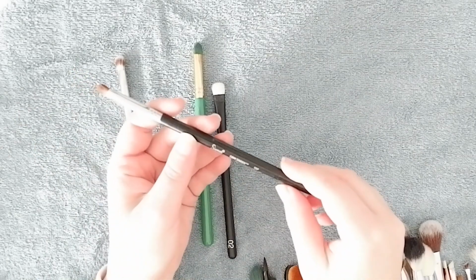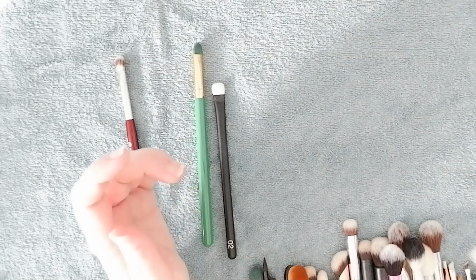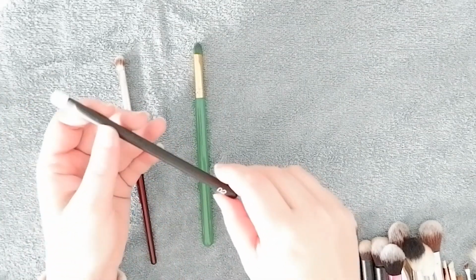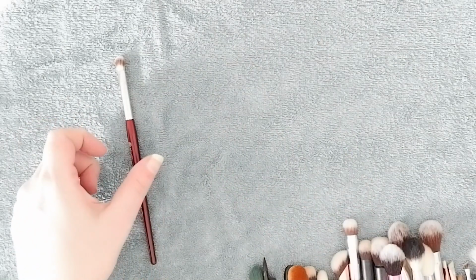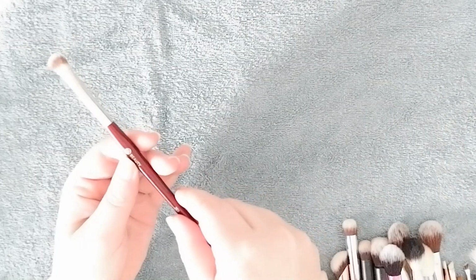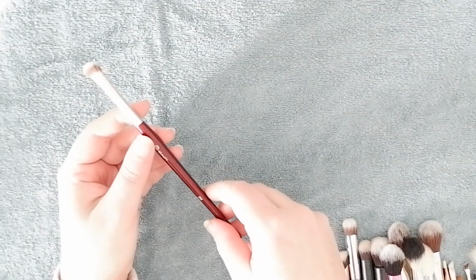And then this one as well, the E57 Firm Shader from Sigma, is a bit smaller as well. So if I want to do something more detailed, that works quite well. The Rephr 02 brush is nice, so that's going to stay. And then this Spectrum one is going to go because I feel it doesn't pick up product very well. And then the BK Beauty one is lovely, but I don't love the shape of this brush in particular. So the 203, it can go into storage.